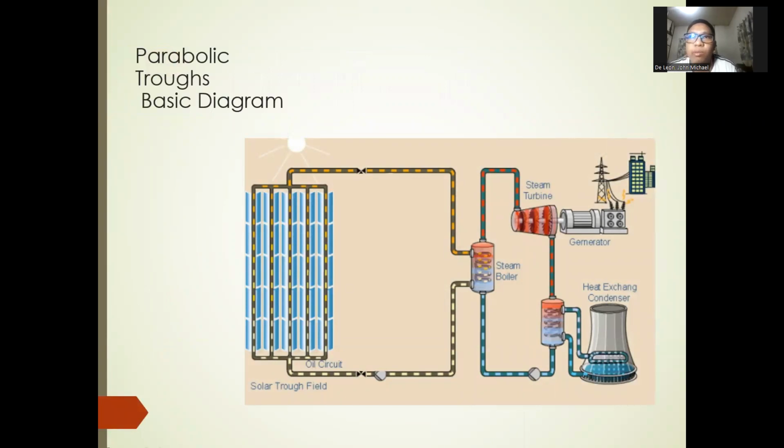Okay, ito. Parabolic troughs basic diagram. This is how it works. Di ba, naiinitan yung malaki, yung rose na puro blue. Yun yung parabolic troughs na merong mga pipes sa gitna. Di ba, nakapokus lang doon.